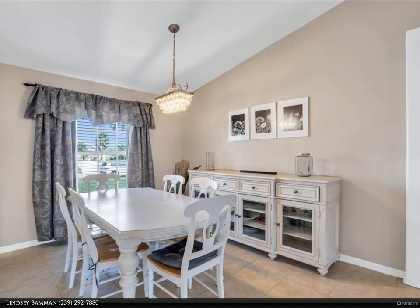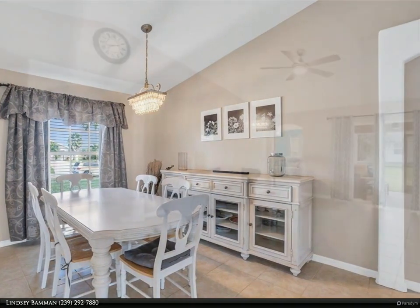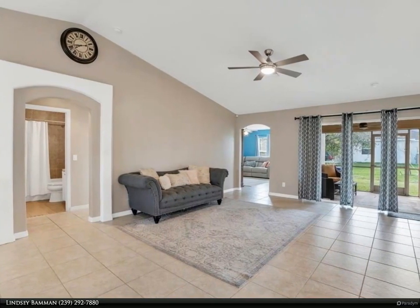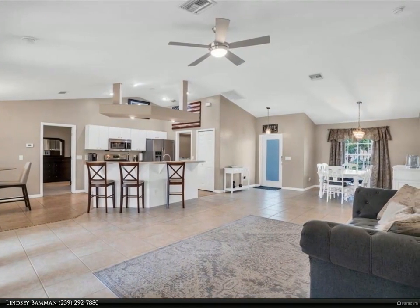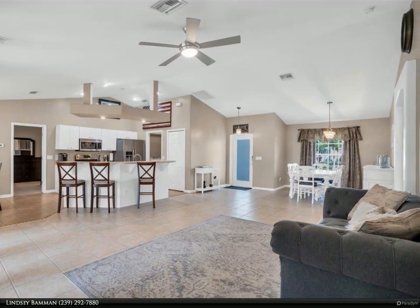Upon entering, you'll be greeted by the spacious and bright open concept floor plan, enhanced by vaulted ceilings. The living space features tile flooring, offering both durability and easy maintenance. The kitchen boasts stainless steel appliances. Whole house water treatment system adds an extra layer of convenience and purity to your daily life.